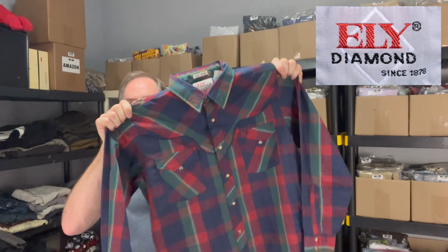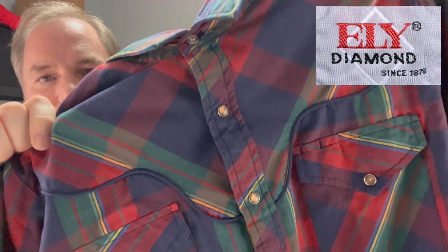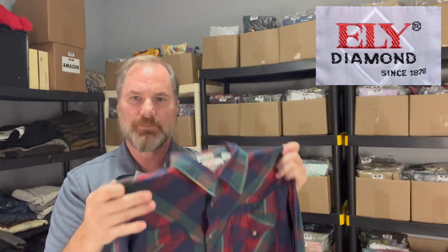All right, last up is going to be this Eli Diamond Western shirt. And it's got the pearl snaps. Here you go. You can see pearl snaps right there. And here is the brand, Eli Diamond. Again, I pick up quite a few Western shirts. If they're a really cool pattern like this and have the pearl snaps, those are the ones that seem to sell the best for me.